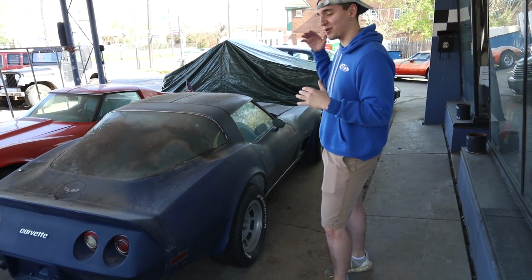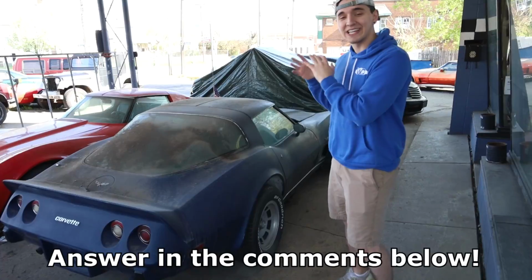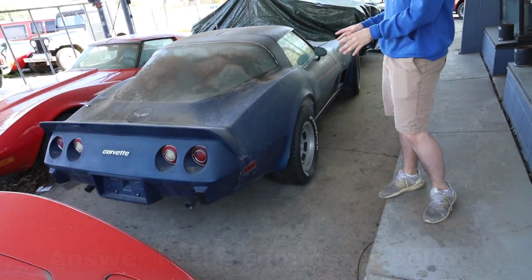So if you guys have seen our previous barn finds, it's always the same question. And we want you guys to try to guess what year this Corvette is.